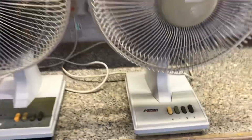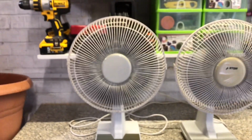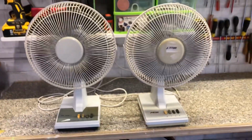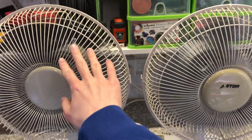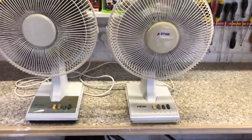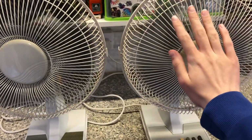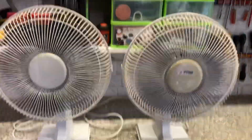Medium. I'll still say the Astor is slightly quieter, as the CED just makes noises. Yeah, the Astor is slightly more powerful.